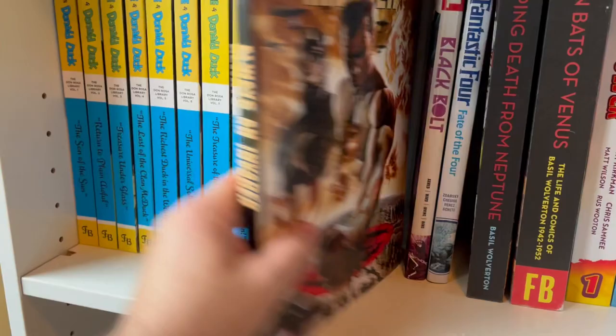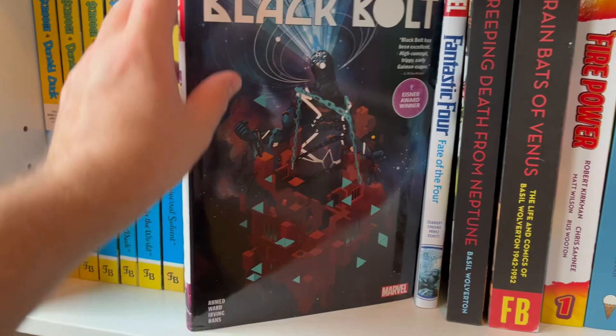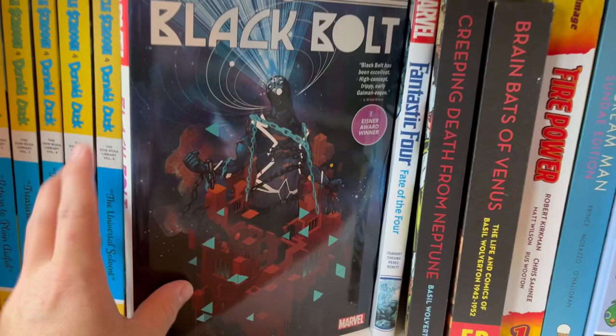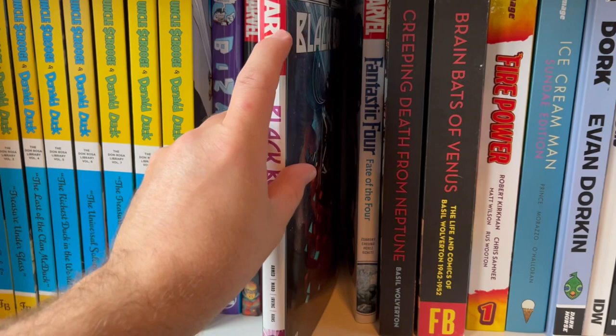This is Black Bolt. This is a fantastic story by Saladin Ahmed with great artwork from Christian Ward. It's kind of like a Black Bolt in jail story, but it's got a lot of twists and turns to it that you won't see coming, and it all takes place in this one hardcover. If you're not familiar with the Inhumans, you can still read this without any prior knowledge, and I think it'll make you probably fall in love with those characters and want to explore more.